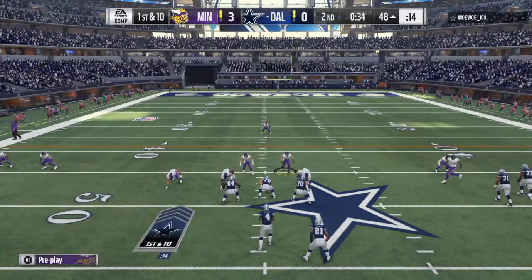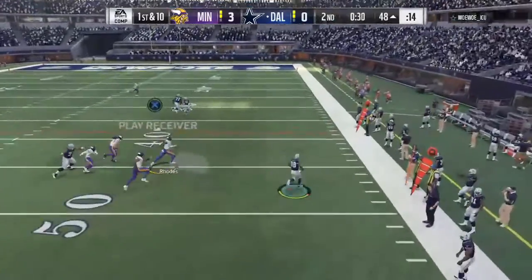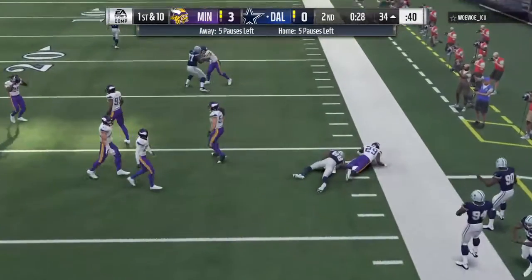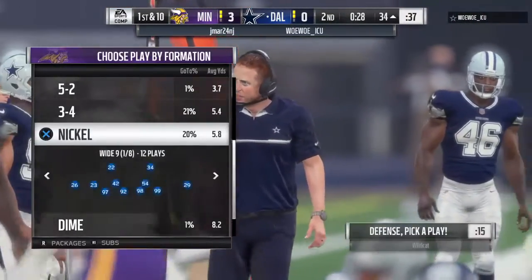Shift together here from the D-line. Following the interception, here's Prescott. Bryant with a catch right side. They give him 14 yards that time and a fresh set of downs.